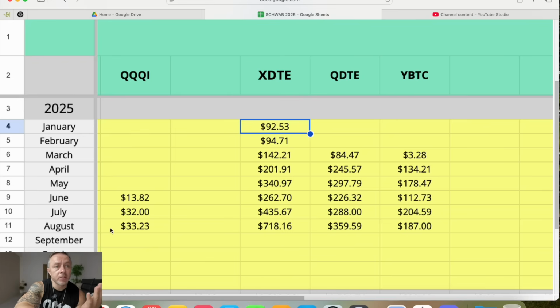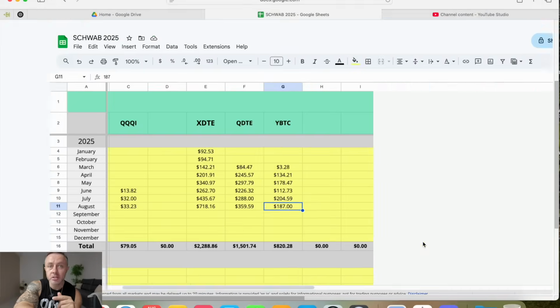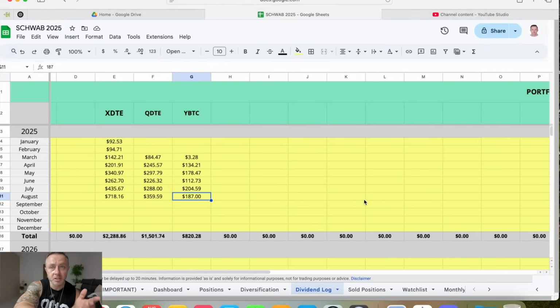So anyway, down here for the month of August, QQI paid me $33. And as I mentioned, it's a very small portion of the portfolio. XDTE here, it paid me $718 this month. And then QDTE paid me $359 this month. YBTC paid me $187. And I told you guys I got paid $2,600, and that's obviously not $2,600.